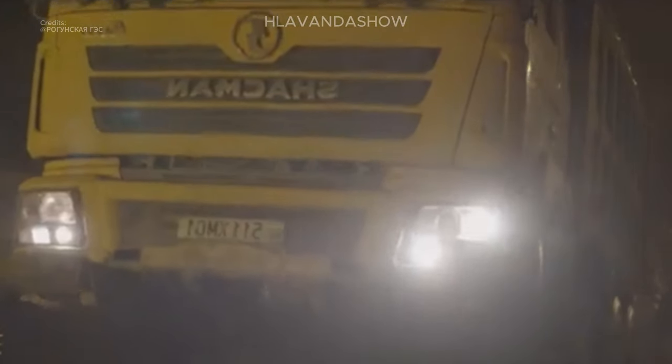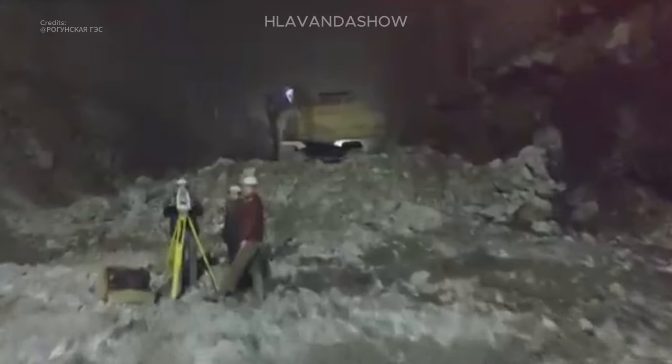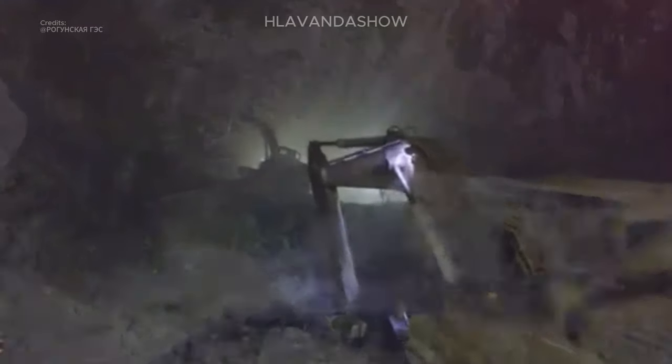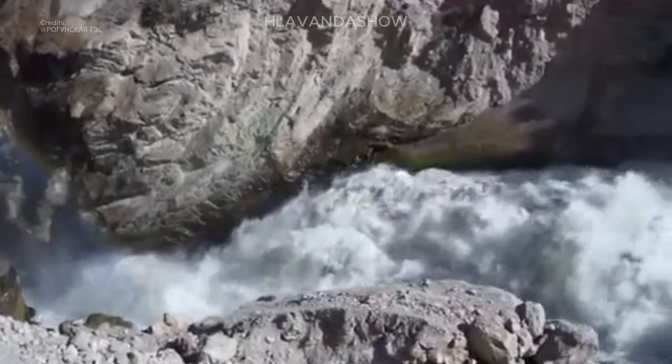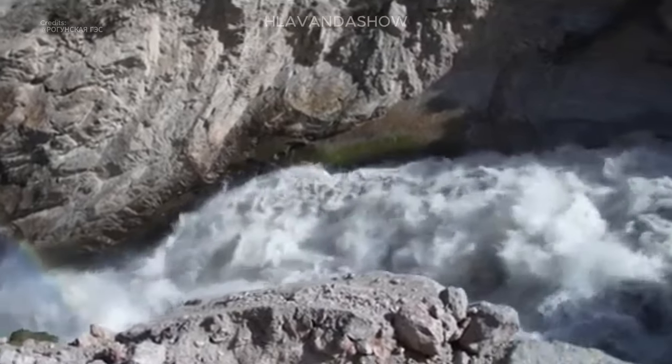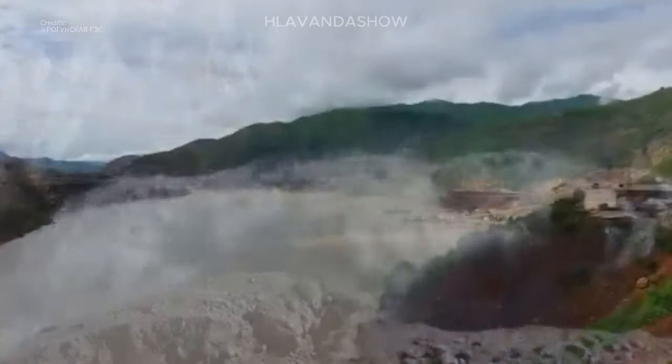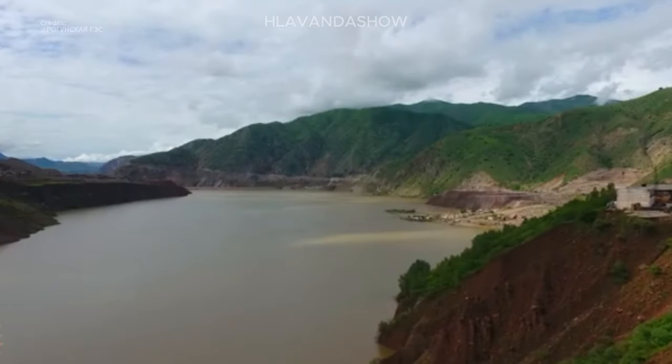Building a dam of this magnitude in a seismically active region is no easy feat. Engineers have incorporated advanced monitoring systems to ensure the dam's stability. The project has also involved constructing a mudflow protection complex at the dam's base to mitigate the risk of natural disasters.